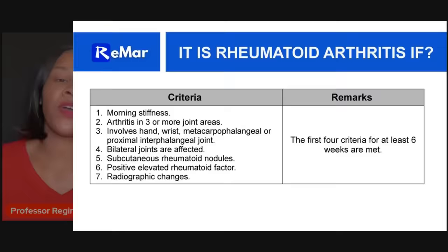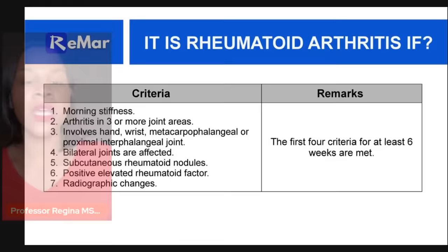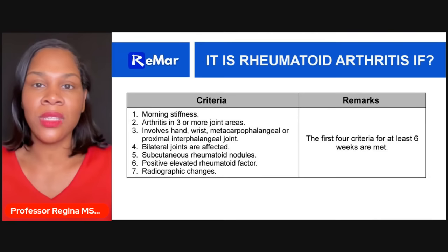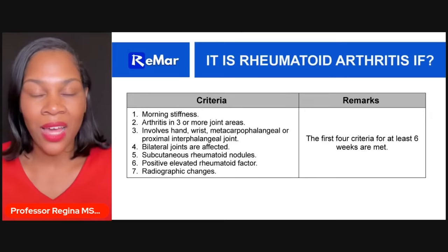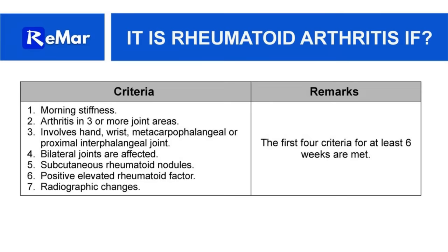Positive elevated rheumatoid factor. The rheumatoid factor is only going to be released with rheumatoid arthritis. And it is a protein. The thing about the rheumatoid factor is that it is a protein that is designed to attack the body. And so we are looking for this with rheumatoid arthritis. Okay. Positive elevated rheumatoid factor. Yes. Radiographic changes, meaning the way that the body is shaped is going to become abnormal. And so the first 4 criteria for at least 6 weeks have to be met. At least 6 weeks have to be met.